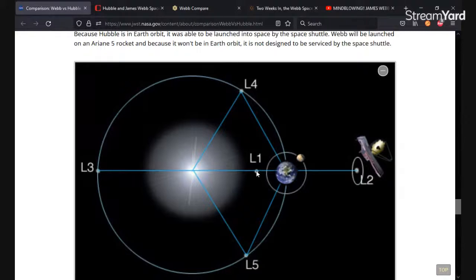I do like this imagery of what James Webb is doing around L2. They show it orbiting the point. And this is the exact same image if we're looking at Earth-Moon. These were mathematically determined by probably a Frenchman named Lagrange. I don't remember his first name.